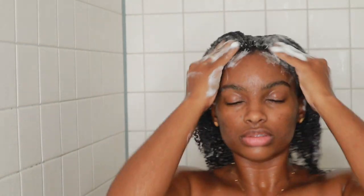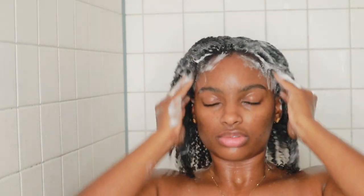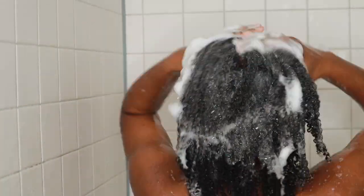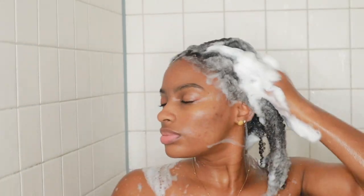So, this shampoo in particular really cleansed my hair, but also left my hair super moisturized. My hair did not feel dry, and this is just the first shampoo. This is the second shampoo, and it's a lot more lather, because my hair is pretty much clean from the first one, but I just want to make sure I got everything really good. The ends, the roots, everything. And I am thoroughly enjoying this process.